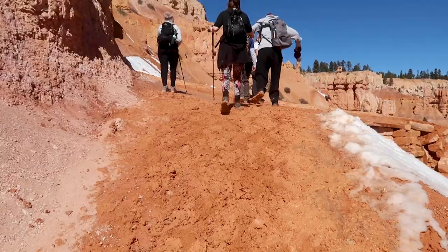They said that there'd be muddy patches. Didn't think it'd be this muddy. Feel the burn in the calves.